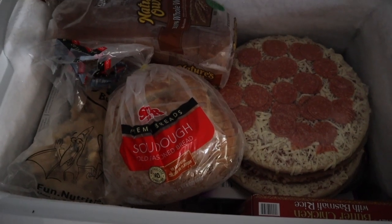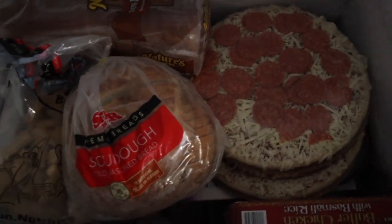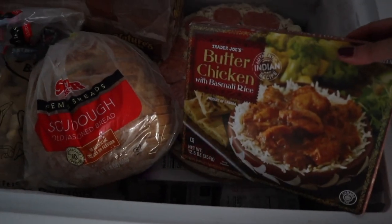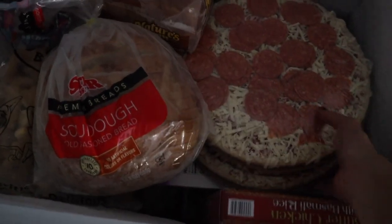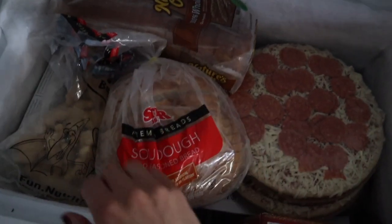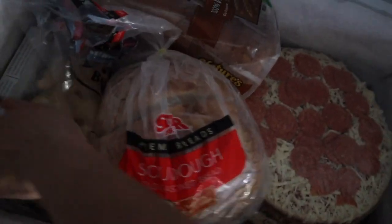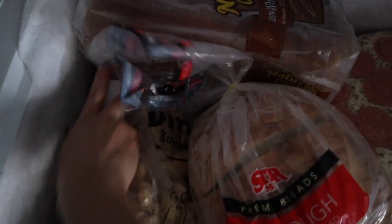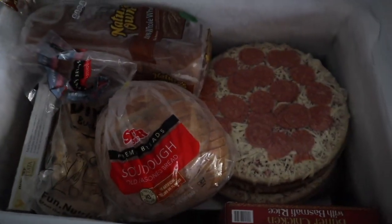This is like the kids' freezer, chicken nuggets. We have some pizzas in here, and I have, you know, like Trader Joe's butter chicken. I have a cauliflower pizza under here. This is like the pizza, bread, nuggets place. For example, here's some naan bread. No, what, that's not naan bread. This is an egg frittata. So I just have a few convenience foods in this freezer.